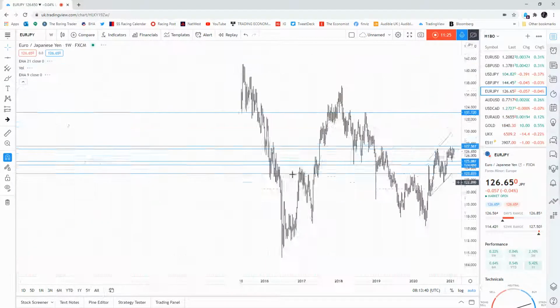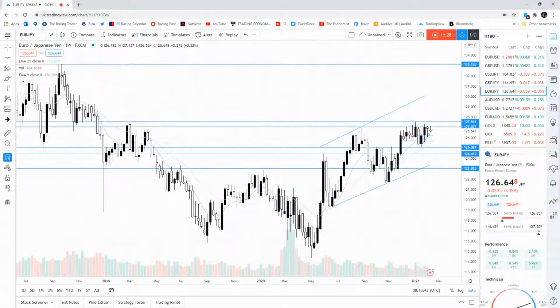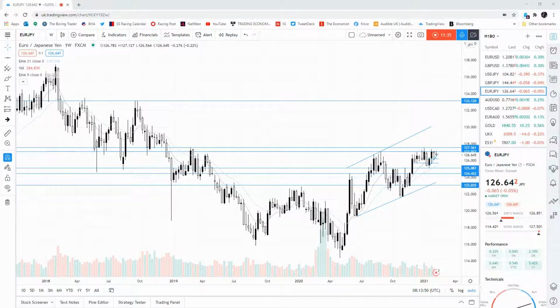Yeah, this kind of area. This is the previous resistance that we're kind of just staying within here. It's acted as a support a few times. It's a bit of a historical level, although not the clearest one. I've also got this trend channel marked up on the weekly that we're kind of stuck dead center of at the moment.